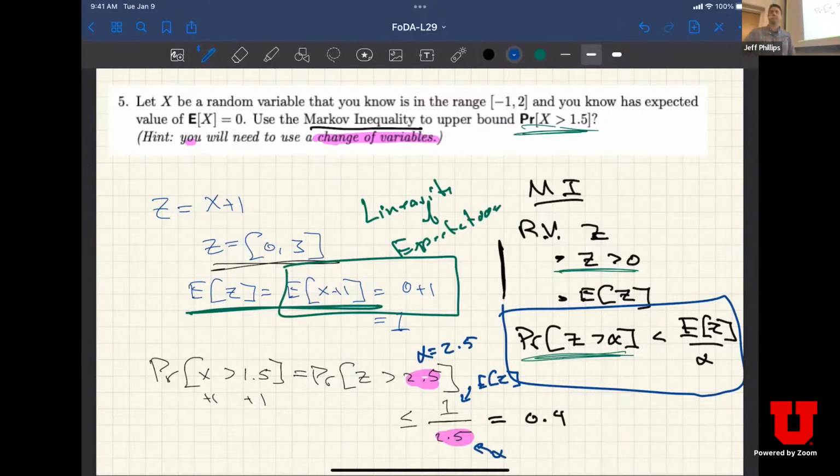So for the requirements of the Markov inequality, it's not that the variable has to be strictly greater than 0. It can be greater than or equal to 0. That's fine. And does it matter how much you change?